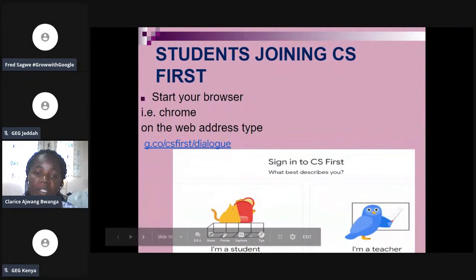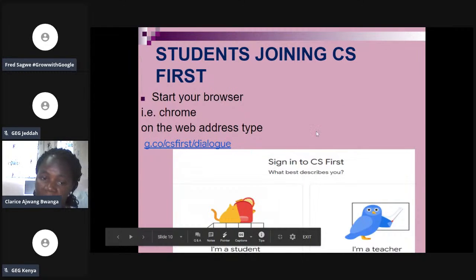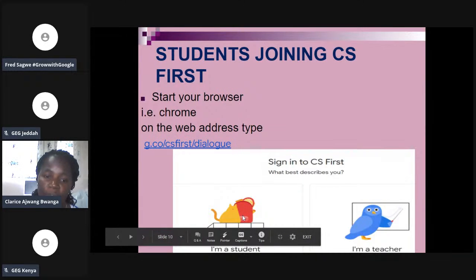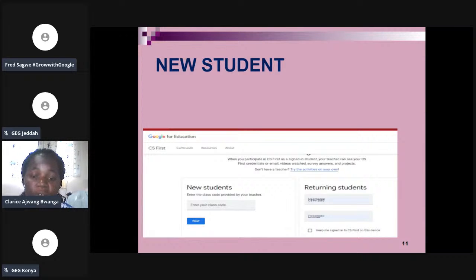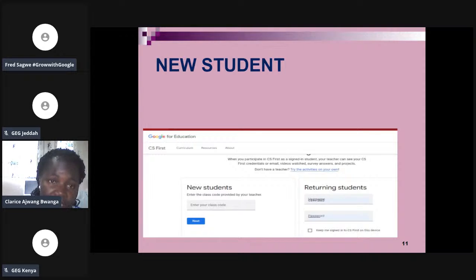So once you have copied the code and you have the code with you, you want to join CS First or Scratch as a student. When you click on sign in, this is still the same interface that will come in. When this interface comes in, you will click the option I am a student. Once you have chosen you are a student, there are two types of students. There's the student who had already joined earlier, whom we refer to as a return student, and there is the student who wants to join as a new student.